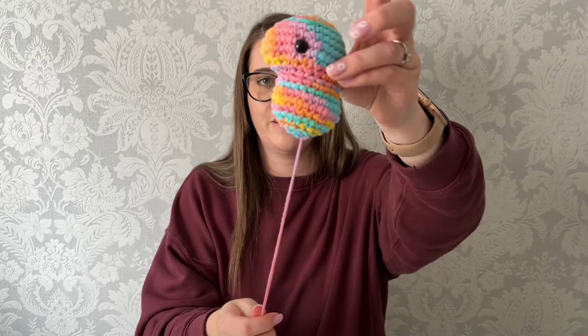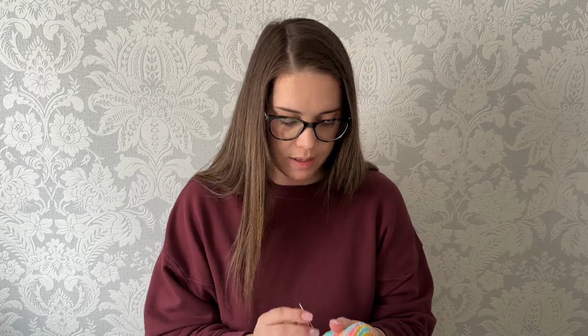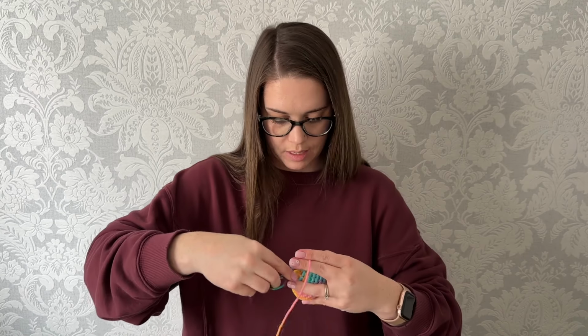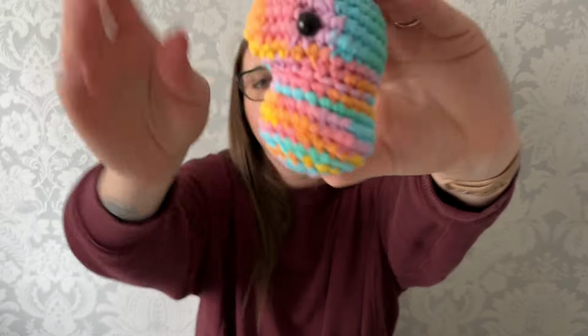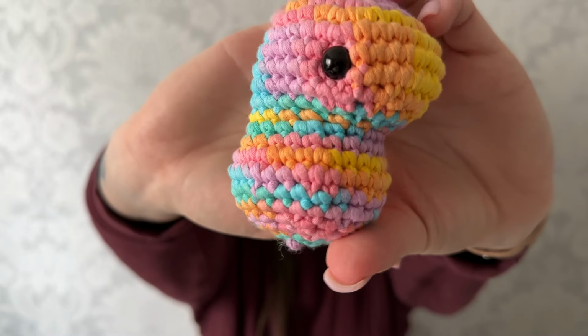All right, so there's my little dino guy. So I'm just gonna weave in this tail here. Just cut that. And there we go. That is what he looks like so far.